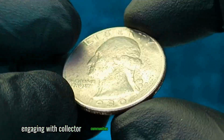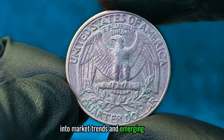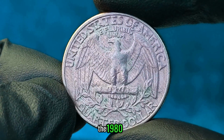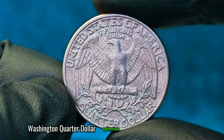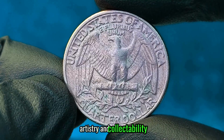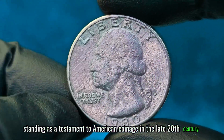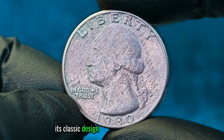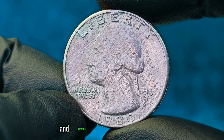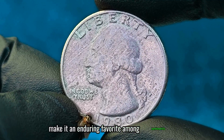Engaging with collector communities can also provide valuable insights into market trends and emerging rarities. The 1980 P Washington quarter dollar epitomizes the perfect blend of history, artistry, and collectability, standing as a testament to American coinage in the late 20th century. Its classic design, solid historical background, and potential for high-grade preservation make it an enduring favorite among numismatists.